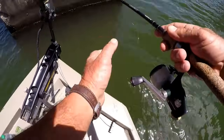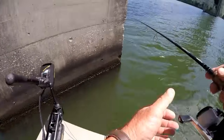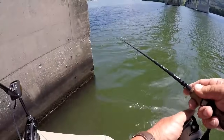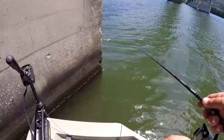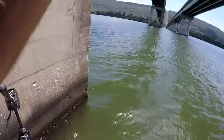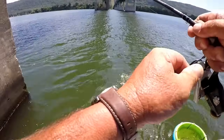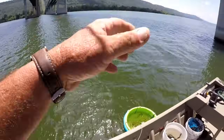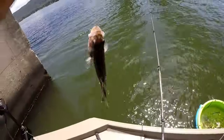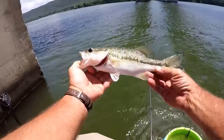We got another bite right here, that quick. Probably the same size, small one, but it don't matter. We're fixing to put some steel in his jaw. Give him one of these right here. Yep, another small one. That's a spotted bass. Having a lot of fun out here.